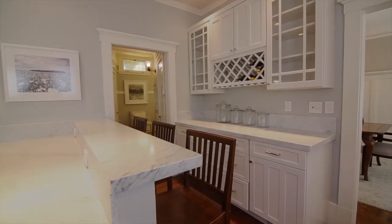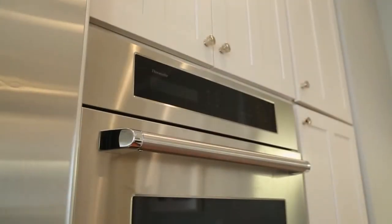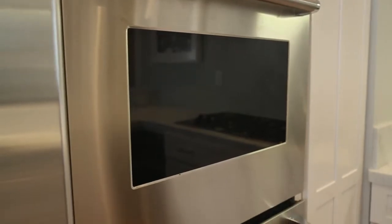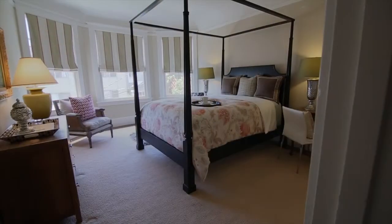marble counters with seating. There is a deep stainless steel sink, side-by-side refrigerator, Miele dishwasher, Thermador double ovens, and a Thermador gas cooktop. This spacious hallway with more leaded glass windows is large enough for a quiet office. The powder room and linen closet are close to the nursery.